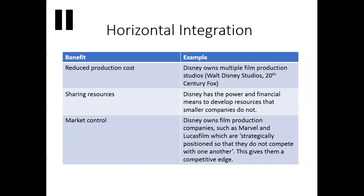They are no longer going to have to think about releasing their movies at a time so that it doesn't compete, for example, with the next Marvel superhero movie or the latest Star Wars movie, because they have the control over those films and those production companies, and they are able then to be more dominant.